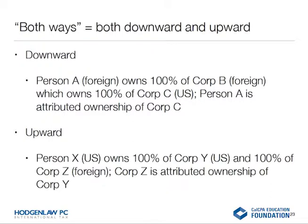That makes the U.S. corporation a reporting corporation, even though it's 100% owned by a U.S. person and there's no one else above it in the chain of ownership. So this one can lead to some very counterintuitive results, and when you're working with more complex structures, it gets even worse.